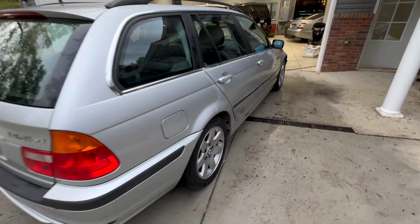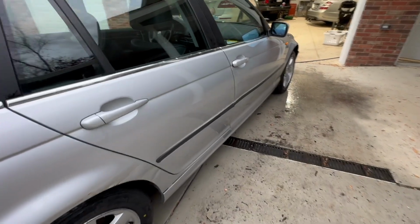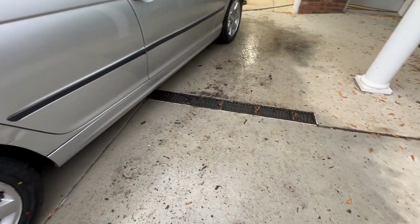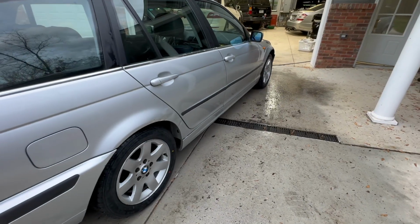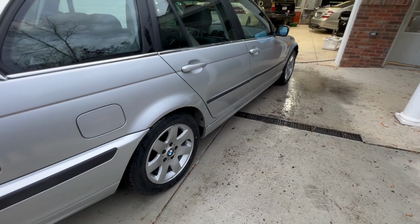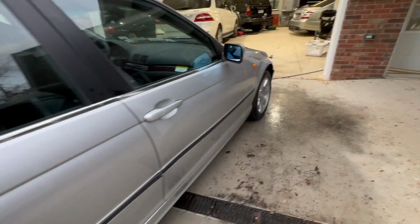So I just got done. I'm not a detailer by any stretch. This is not detailed, but I did wash it. And all of this junk, all of this on both sides of the car is stuff out of the door jambs, behind the trim, behind the fuel door. I think I'm the first person to clean those areas ever.